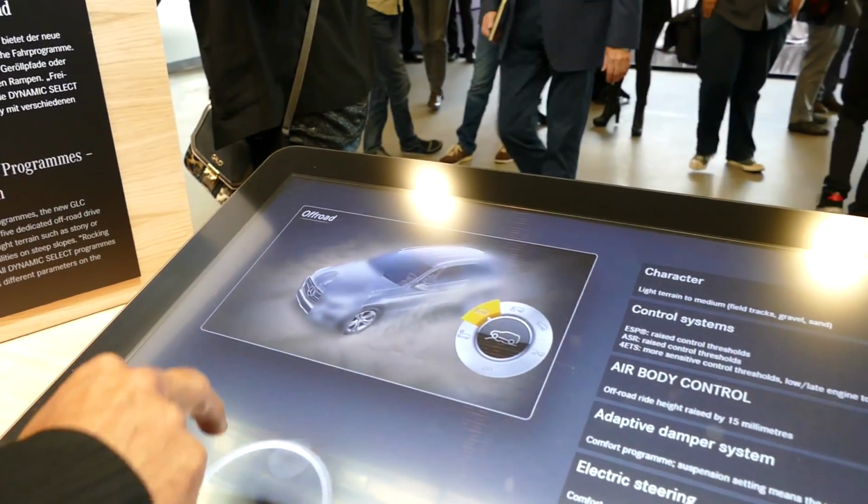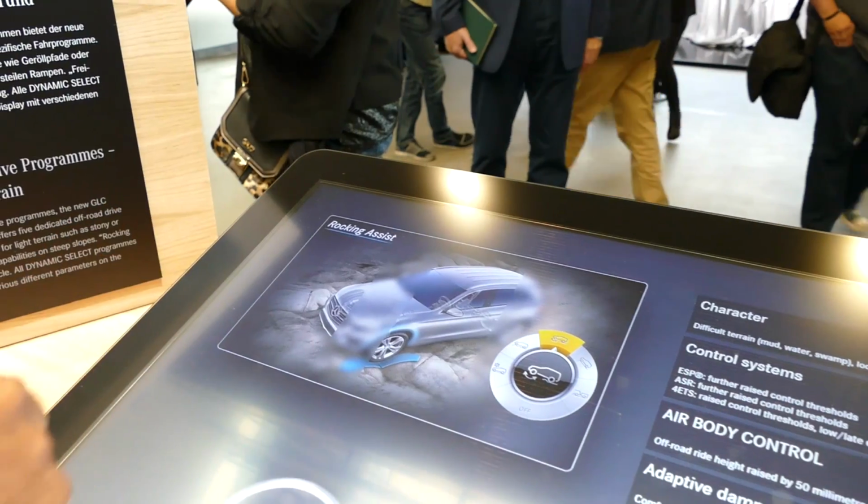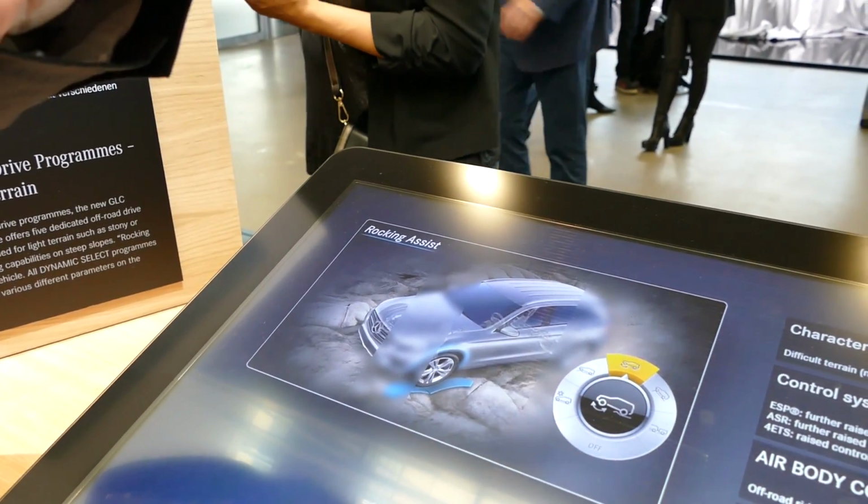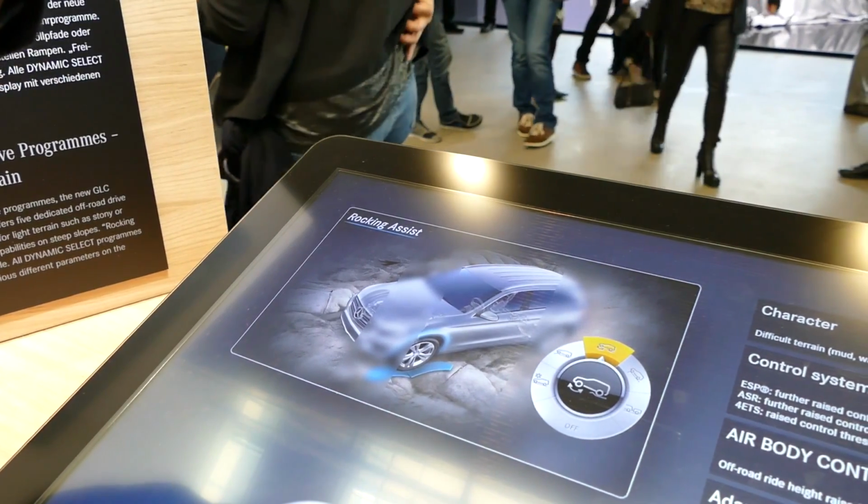We have here a program, rocking assist. With this rocking assist, we have 50 millimeters more ground clearance.